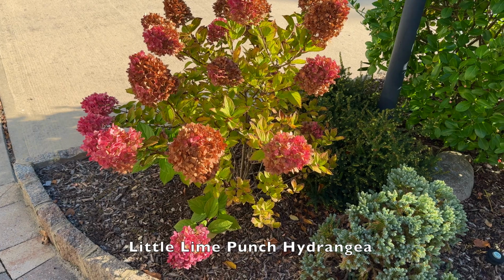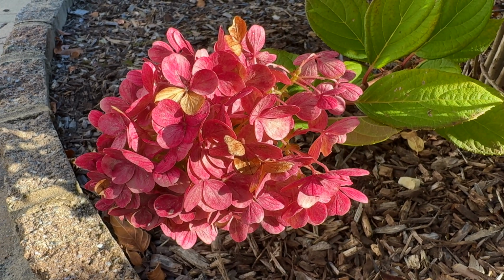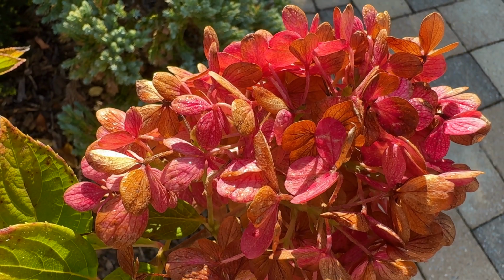And this is where I say, be still my heart, because these little lime punch hydrangeas glow, truly glow during the fall season. My goodness.